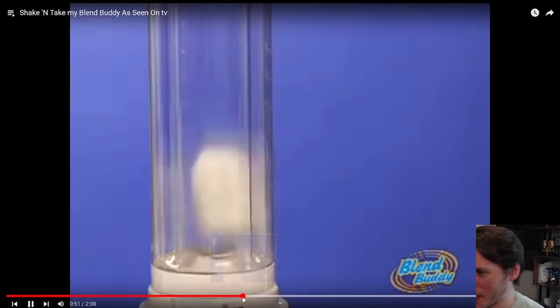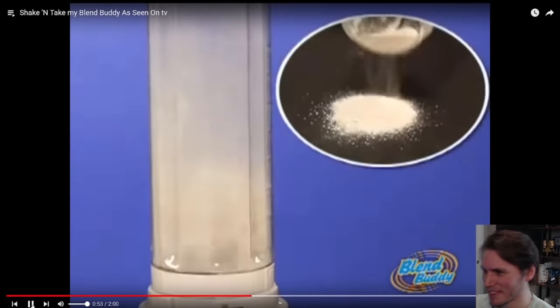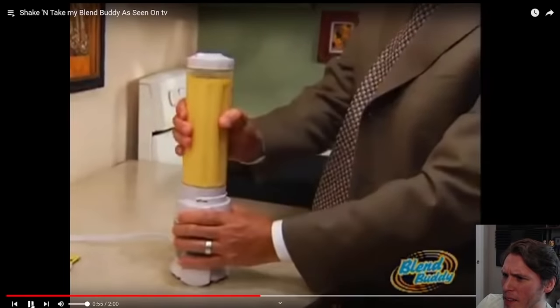Blend Buddy is perfect. Look at this guy's wedding ring. Solid rock is turned into a fine powder. Ring? What is that? That's a huge ring. Is that a wedding ring? No, it's not, right? What side does a wedding ring have to be on? That's a man-sized wedding ring.